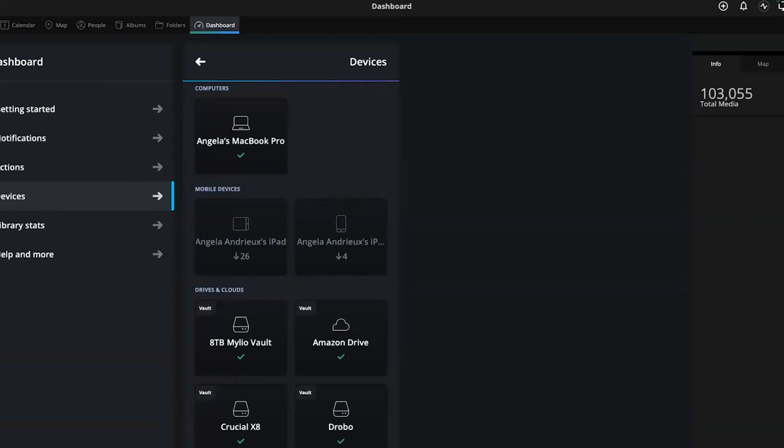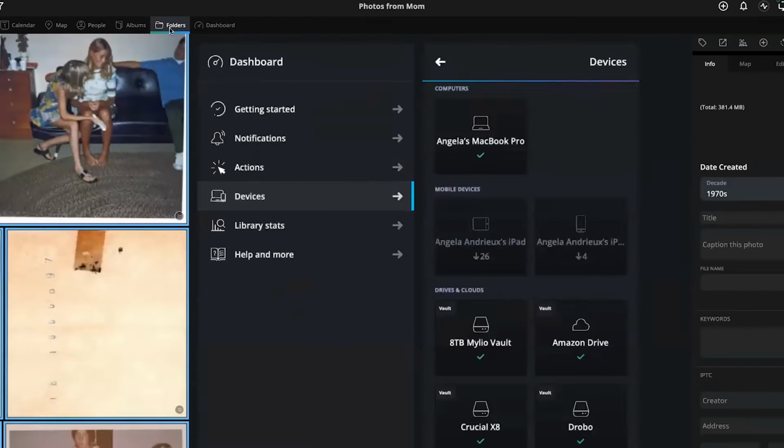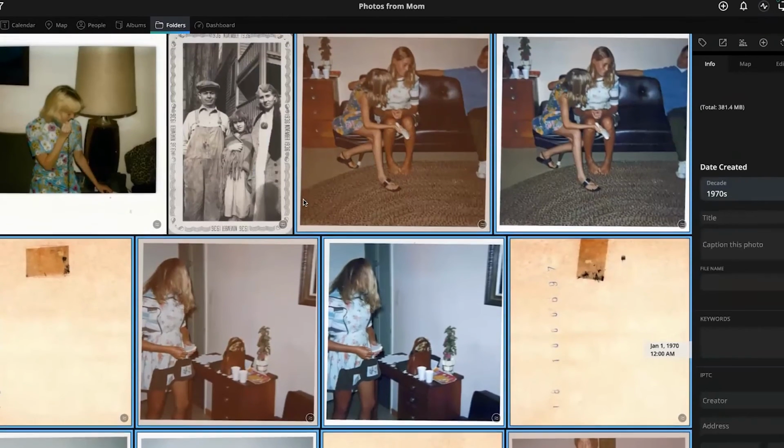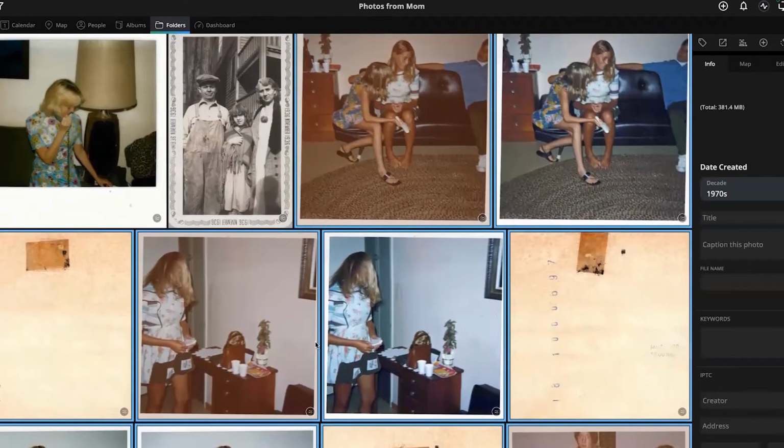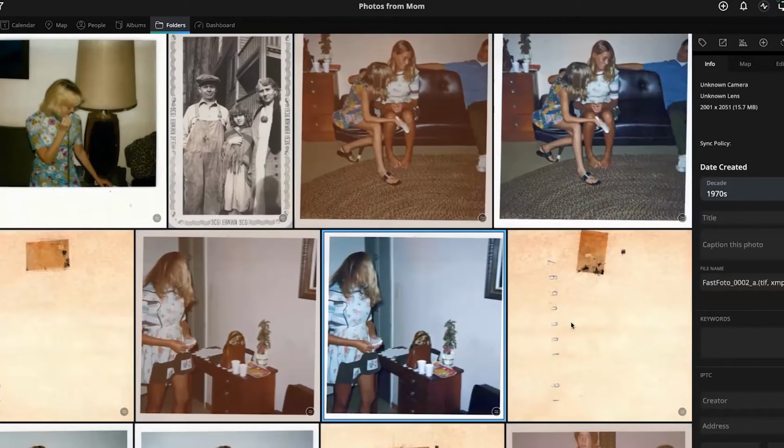Awesome. Thanks, Mark. I see here, how do you attach notes to photos in Mylio? Many of the photos have notes on the back in the album, which have been scanned. Great question. Let me jump over here to, again, this folder. So one thing I love about the Fast Photo Scanner is, in addition to scanning the front of the photo and making the better copy of it, it also scans the back of it if it detects text. So a cool thing about Mylio is if there is text in an image, Mylio can read it.